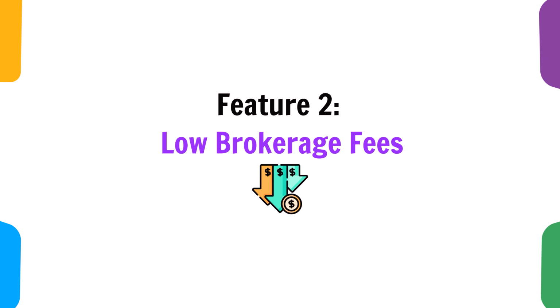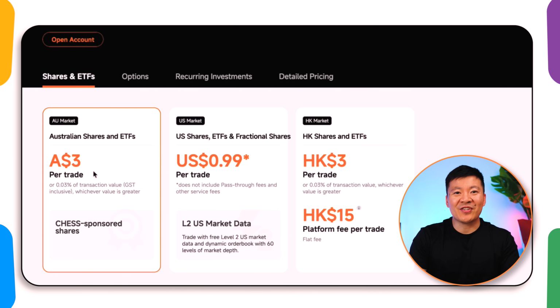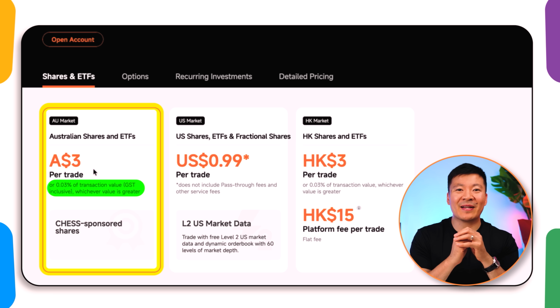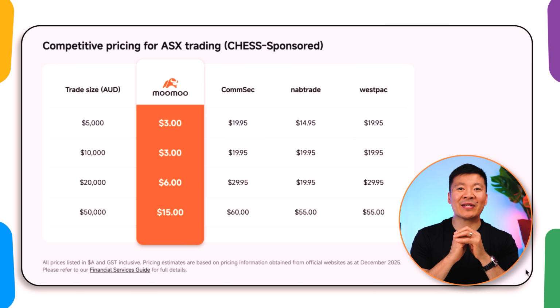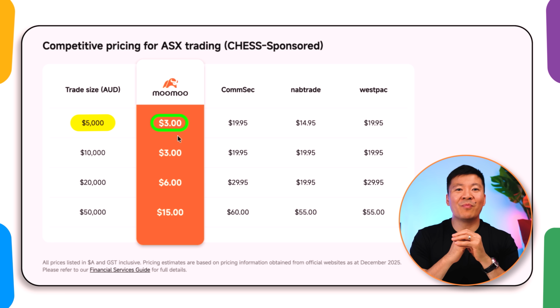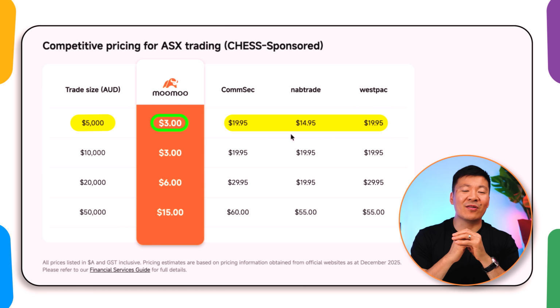Feature 2. Low brokerage fees. Another big reason people use Moomoo is the low brokerage fees. For Australian shares, brokerage starts from around $3 per trade or 0.03% of the trade value, whichever is higher. To put this into perspective, if you look at the comparison on Moomoo's pricing page, a $5,000 trade on the platform will cost about $3, while some traditional bank brokers charge around $15 to $19 for the same trade.